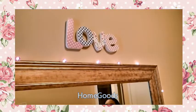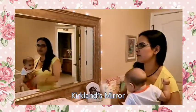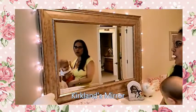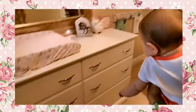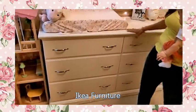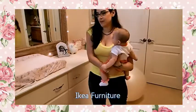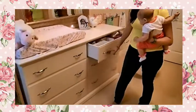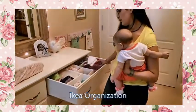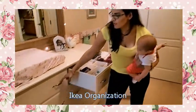This love sign we got from Home Goods. It was like $7. And the mirror we paid like $30 for, and that was from Kirkland's. This dresser is from Ikea, and I don't remember how much. We used gift cards that people got us for the baby shower, or money we got for Christmas or something, and we just used it for her. And I really like Ikea's furniture. I think it's nice, it's easy. I figure this is something that she can grow into.